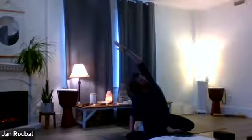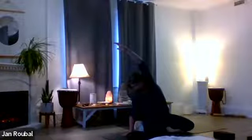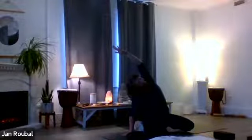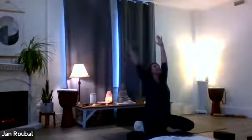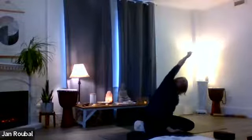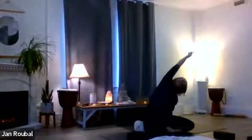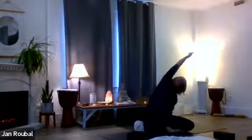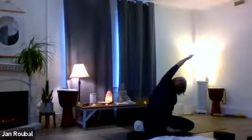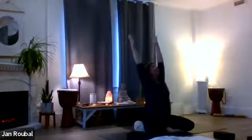Noticing your breath, your ribs expanding in the left side of the body. You can look up at the sky or down at the ground, whatever feels good for your neck tonight. And on the next inhale, reaching both hands up to the sky and just dropping that left hand over. Creating length and space in the right side. Noticing your ribs expanding with each breath. And on the inhale, reaching both hands back up to center.